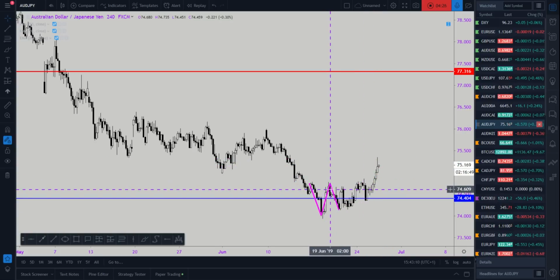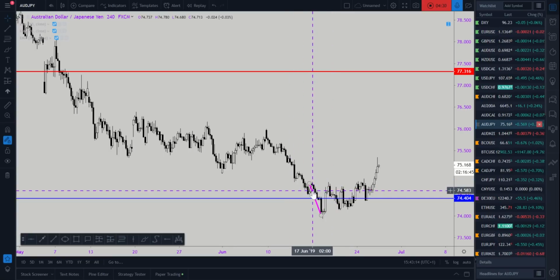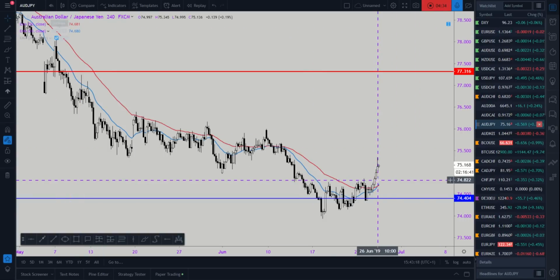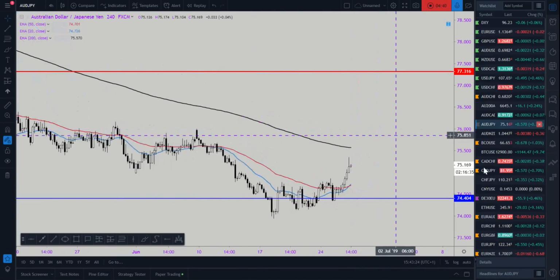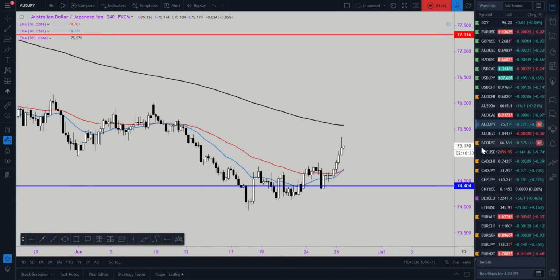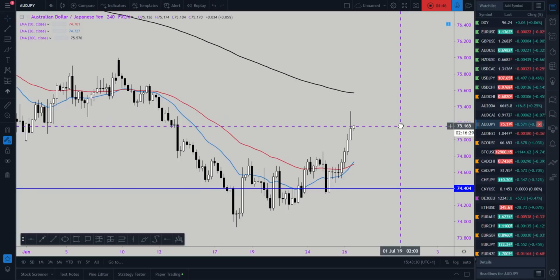Now, if I just bring in a couple of moving averages, we can see that the 20 and 50 have started to cross over in here, which is a good sign. If I bring in the 200, you can see the long-term downtrend. Okay, so just to keep us in a little bit of perspective. But what we can really look for is a pullback retracement entry.